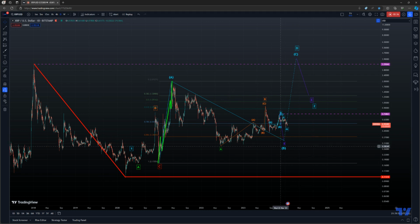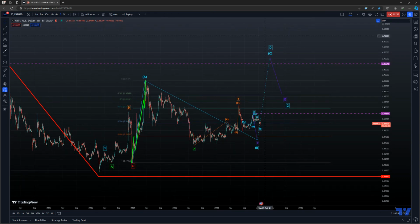How fast we move up in this move, it depends when it ends, but it could be fairly quick, as you know, in terms of being a C wave. When will it start? I'm not sure. It depends when wave E ends, but I'll talk about that in a sec. So when it comes to when it hits the top and it does reverse for wave E, I do not know how low this will go or how long it will take, right?